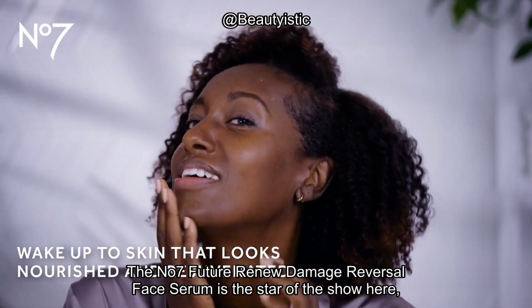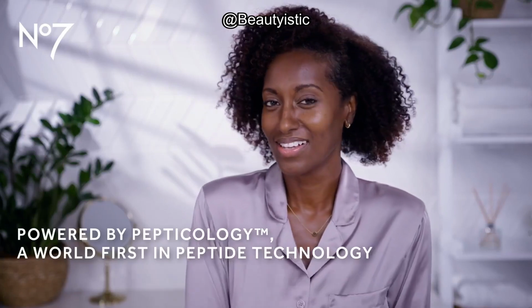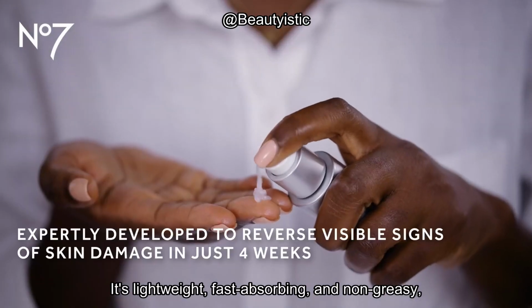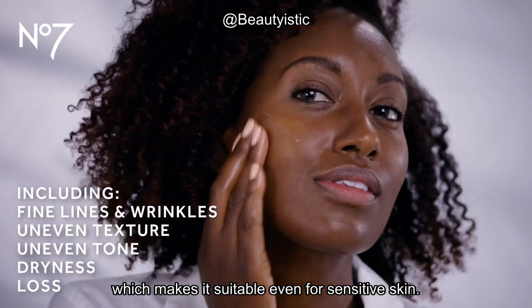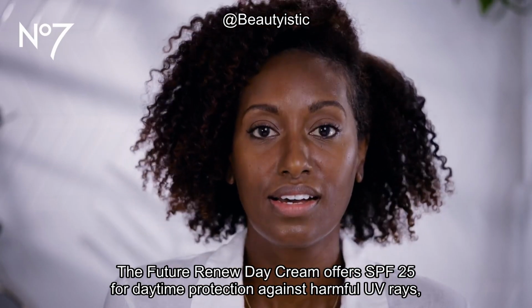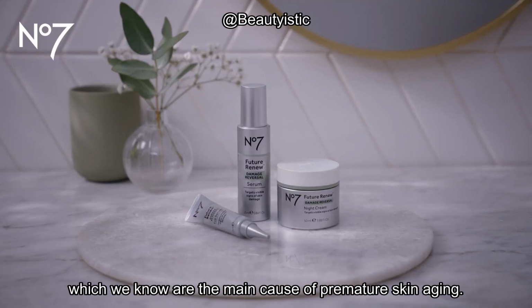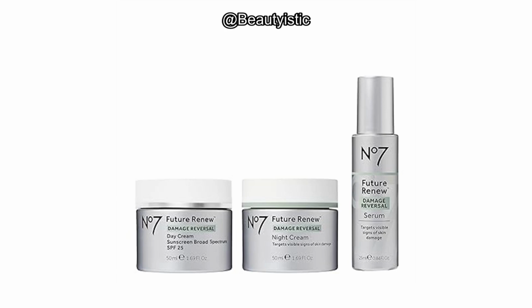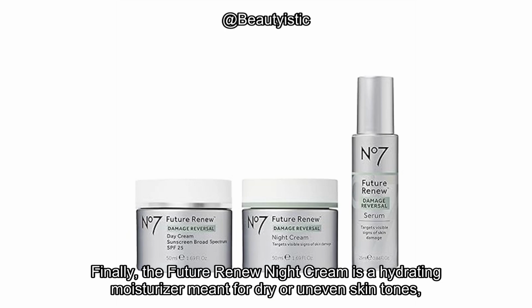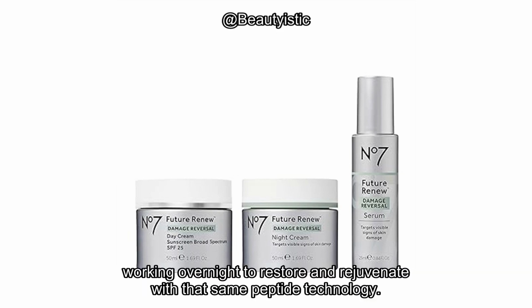The No7 Future Renew Damage Reversal Face Serum is the star of the show here, using a groundbreaking peptide technology to target visible sun damage and support the skin's natural repair process. It's lightweight, fast-absorbing, and non-greasy, which makes it suitable even for sensitive skin. The Future Renew Day Cream offers SPF 25 for daytime protection against harmful UV rays, which we know are the main cause of premature skin aging. It also hydrates and gives the skin a healthy glow. Finally, the Future Renew Night Cream is a hydrating moisturizer meant for dry or uneven skin tones, working overnight to restore and rejuvenate with that same peptide technology.